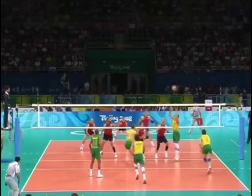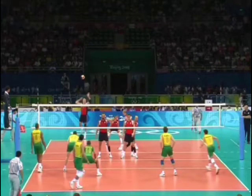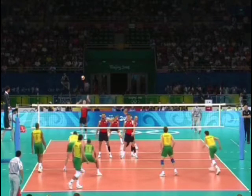Actually quite interesting here. Two-man float serve. They don't even have Giba hitting because he's such a good pipe hitter that they don't want him out of the pipe. Funny thing though is we got Sergio here, MVP of the Olympics, as a libero, which is unbelievable. Murillo here got 2012 MVP of the Olympics, even though they lost, which is pretty unbelievable. A really rare feat for a losing player to get MVP of the entire Olympics.